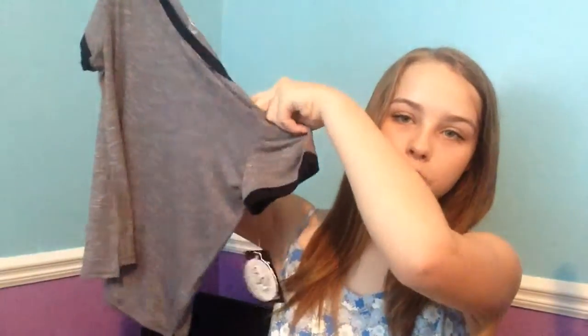Another thing I got from Kohl's is kind of simple, like all the other clothes I got from Kohl's, but it's this t-shirt. Not very special, but it is cute because it is gray and black, but it has a flag here on the collar, and then black on the other part. I just think it would be really cute to wear with jeans or with shorts or with a black skirt.